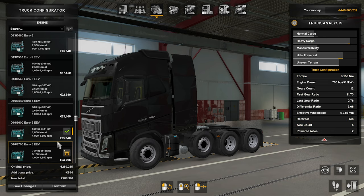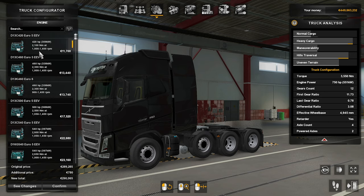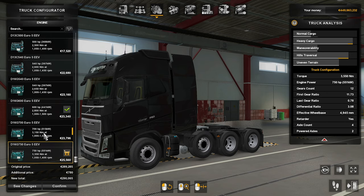Then we have the 700 horsepower option, which is only suited for heavy cargo. It's not really for the normal one. Then you have the 750 horsepower. It's powerful. I mean, if you look at the torque, it's 3550 newton meters, which is huge compared to what it was for the earlier one. You know, almost 50% more torque. But you know what, I'll go with the default option, which is D16G600 Euro 5, which is 600 horsepower. Or shall we go with the 700 horsepower? Nah, 700 it is. Okay, let's take this one then.